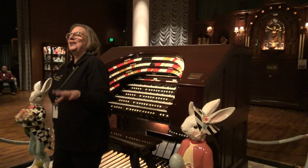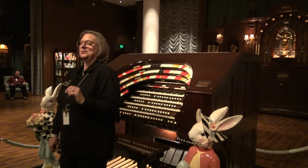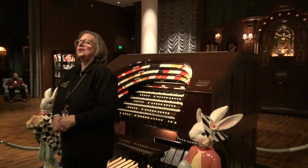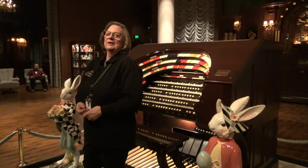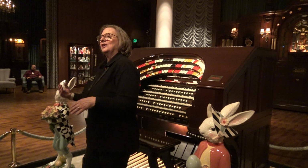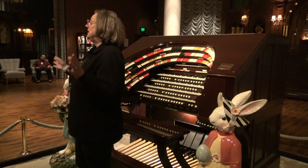Now keep in mind that you're going to see 2 rooms full of pipes, but we actually have 11 rooms of pipes around you. So you are literally standing in the middle of the third largest Wurlitzer Theater pipe organ in the world. So pretty cool. Now, I am not going to sit down here and play this for you. That's just a really bad idea. But that doesn't mean it's not going to play.